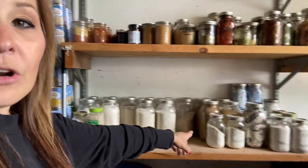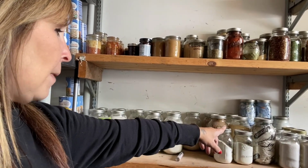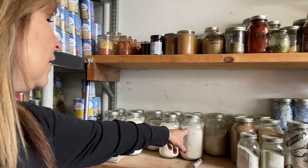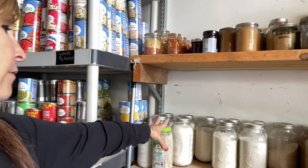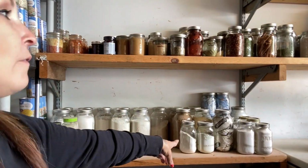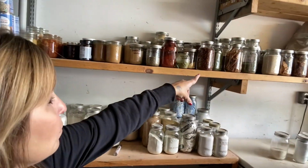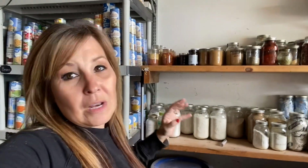And down here, we have pancake mix. We have more pancake mix, dry milk. We have cornmeal, brown sugar. This is whole wheat. We have bread flour in these. We have self-rising back there. We have sugar. This I have to move. And then I have soup-based stuff right there. And then I have ranch seasoning, and I think I have onion soup mix back there that I made up so I can just grab it instead of buying it from the store.